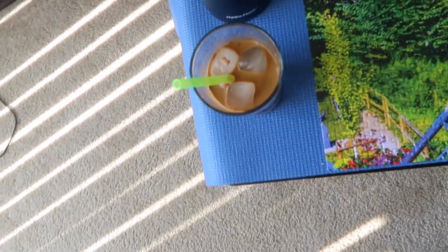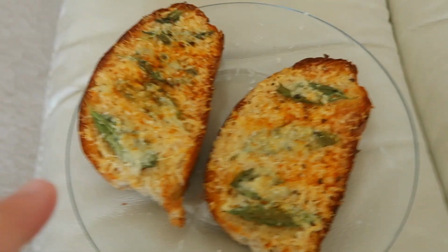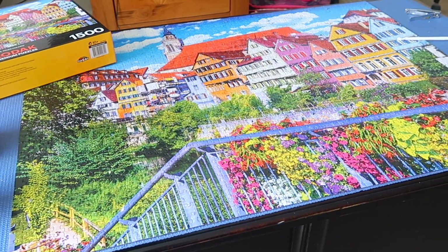All right, we've got coffee, we've got breakfast. This is just toast with Parmesan, basil, and a little bit of cayenne. And I'm sitting in my living room right now with the puzzle that we finished yesterday.